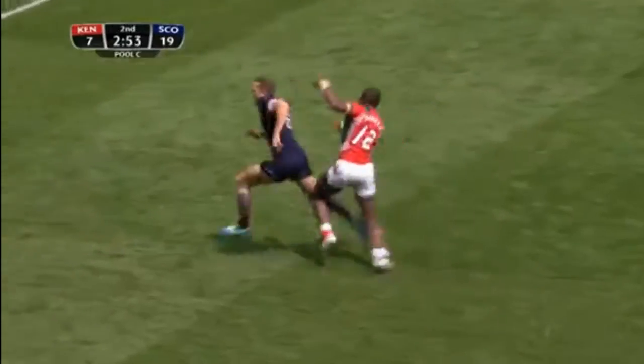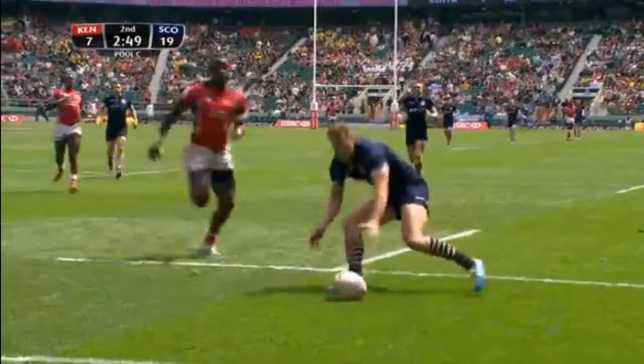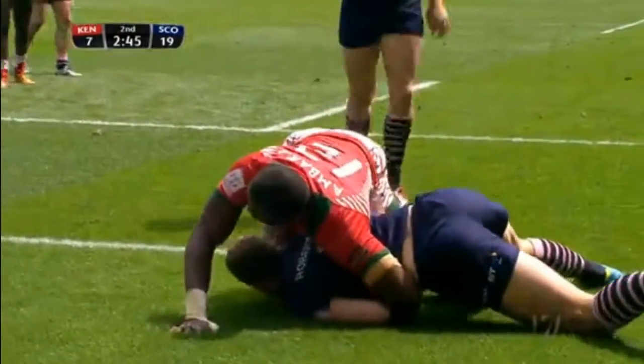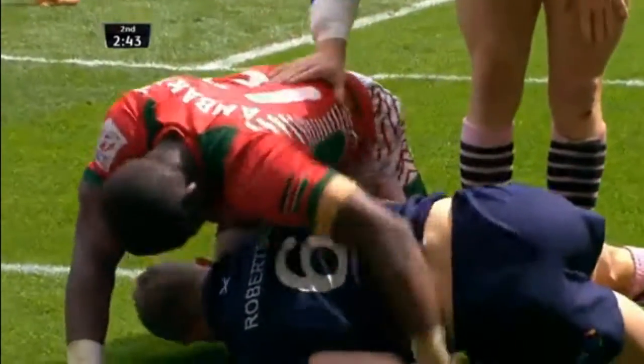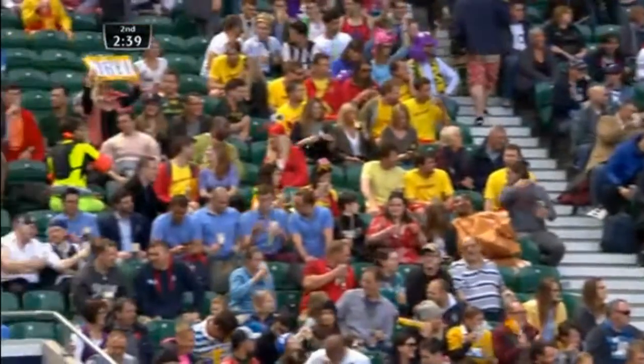Well, Mark Robertson up against William Baka there. And Robertson, can he hold his form? Has he got the footballing skills? He just needs to pick this one and get over. Try for Robertson. Great delight here for Scotland as they extend their lead.